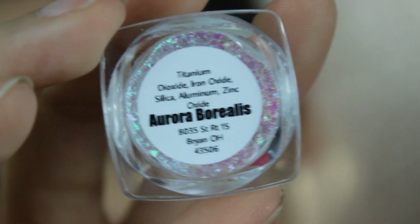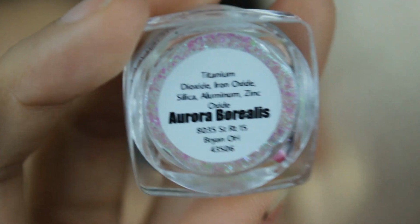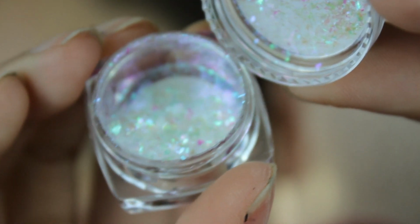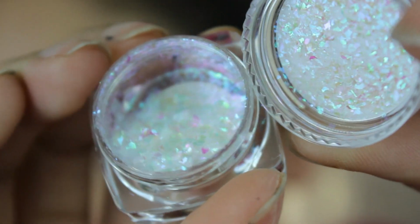So anyways, the last shade that I have of the ChromaFlakes is the shade Aurora Borealis. This one is an iridescent flake from what it looks like, but it's described as a translucent flake that shifts from green to pink to purple. Really, really pretty.